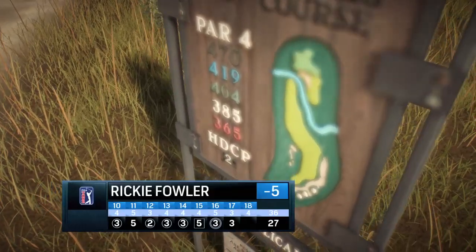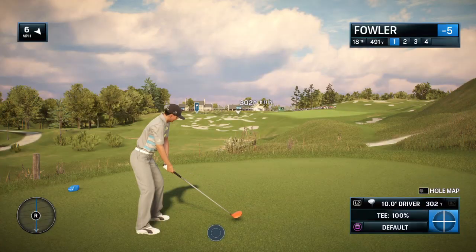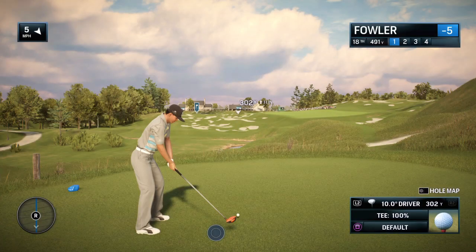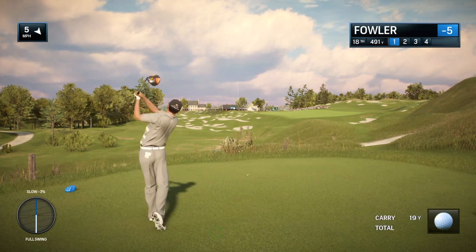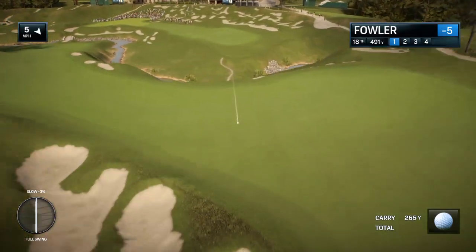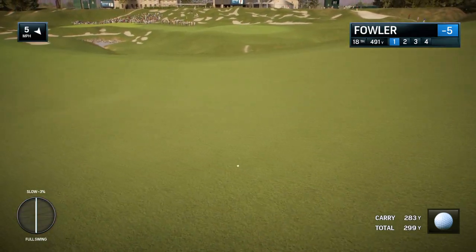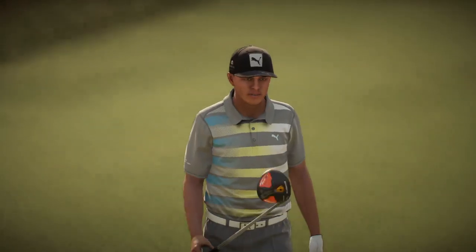The final hole, the 18th, and the clubhouse in the distance. Frank, it's looking like home sweet home, isn't it? Well, if you can hit the fairway here, that's one thing, but it still leaves an enormously long second shot. Frank, right where you want to be. It'd be better if it was on a tee.